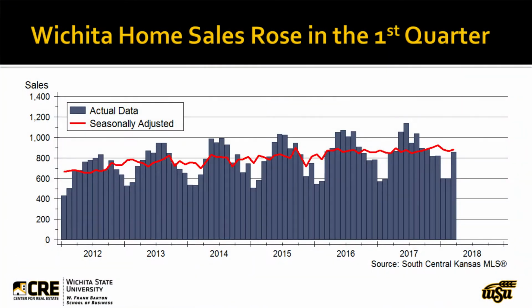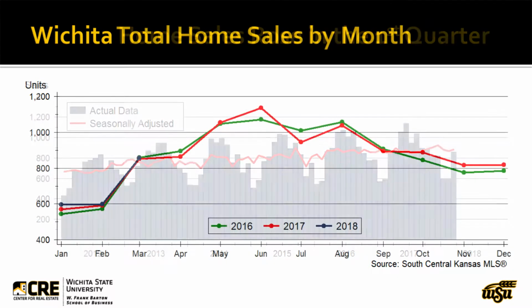In this edition, we'll look at how the market is shaping up as we move toward the summer. Overall, the Wichita housing market has continued its path of the last several years with slow, steady growth.